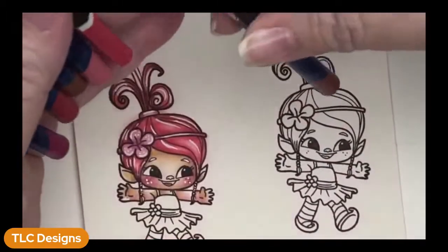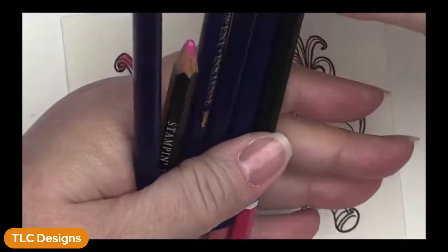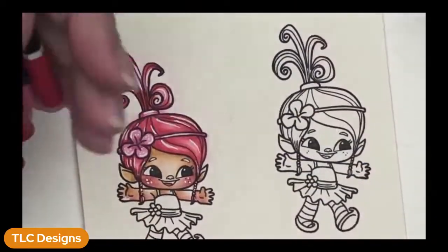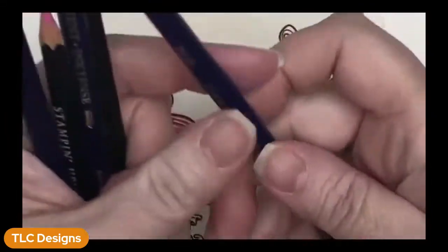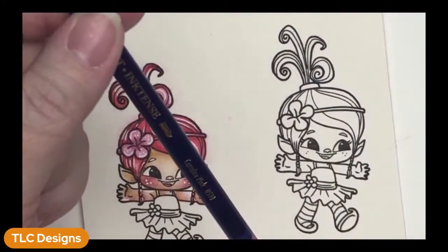I am going to use Baked Earth and Saddle Brown Derwent. And I think this one might be Derwent also.